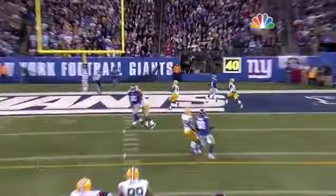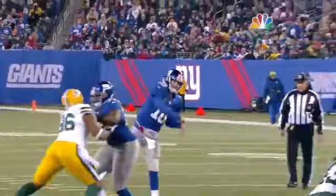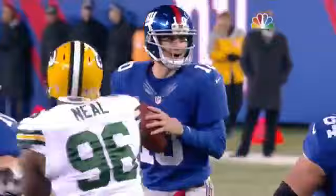200 career Giant touchdown passes and to set a new Giant record. And Ty Sims has it by himself right now, and the Giants lead 38-10.